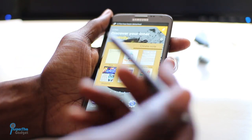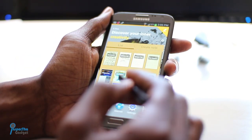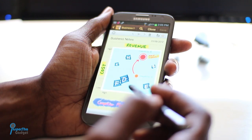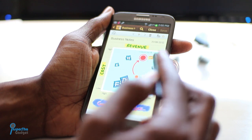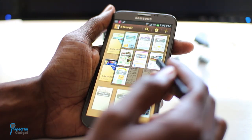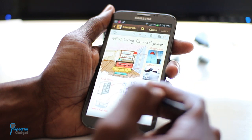Not only is it seamlessly integrated into the Note 2's body, but Samsung has also managed to make it an extension of the Note 2's overall user experience. The stylus is the perfect addition to the Note 2, making the device ideal for the college student or the business professional who only wants to carry one device.